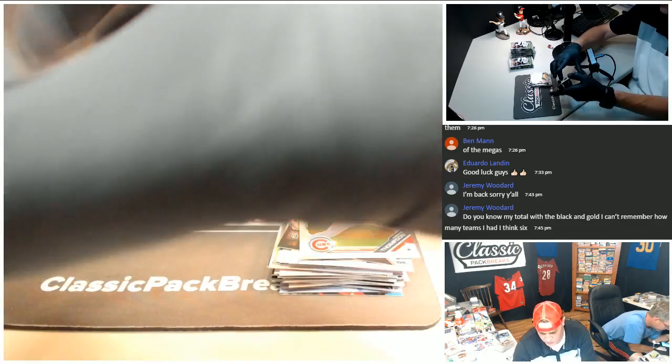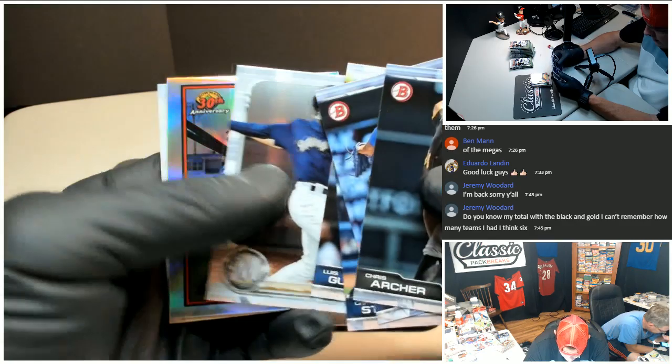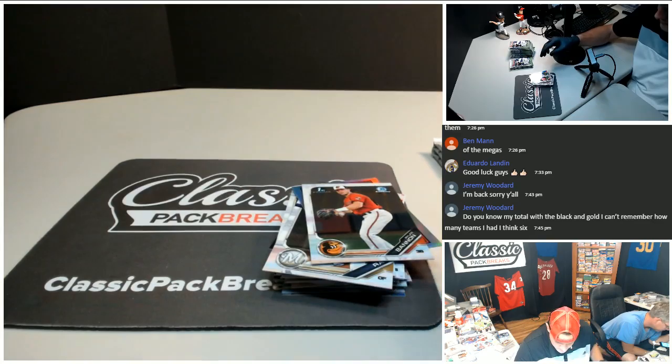Roberto Ramos on the back. Let's get some OT, huh? I like OT. Chris Archer, Stroman, Corey Ray, Bowman Chrome. That's a nice card there. Vladdy Jr. Nice card. Would we get that one to like 50 or something? 25? Yeah. I like the look of that one. It's a good looking card. He's playing ball too, man. I'll tell you what.